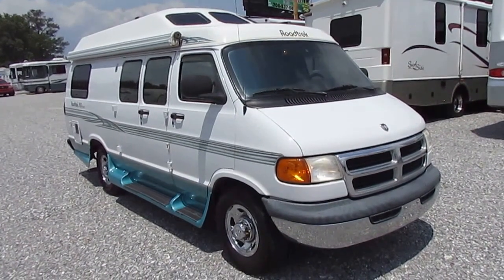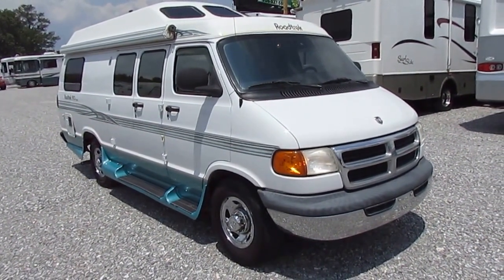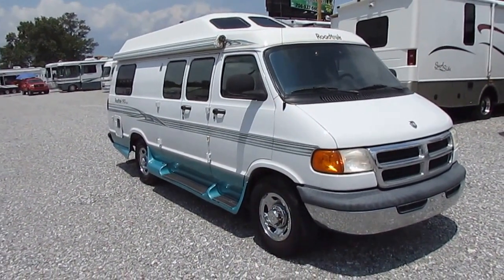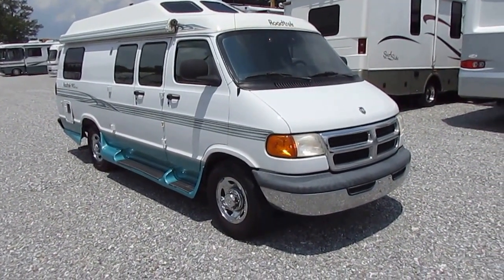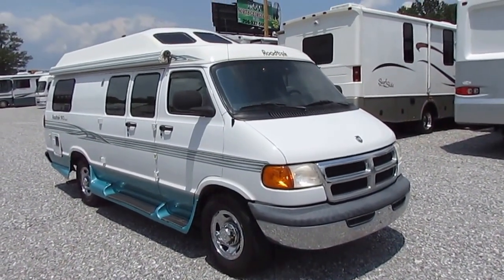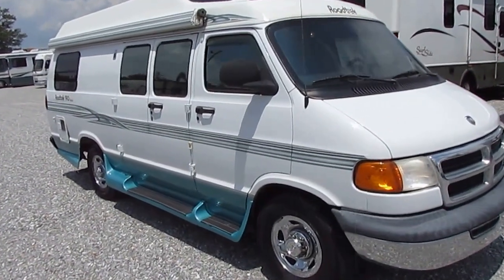Folks, this unit gets about 15 miles a gallon. It's just as easy to drive and park as a regular van. So this is something you can put in a regular parking spot. It's the perfect couple's motorhome. Anybody can drive it, from a teenage driver to anybody in their 80s or 90s that can still drive a car. You can drive this van, and it just looks great, folks.